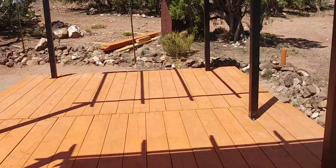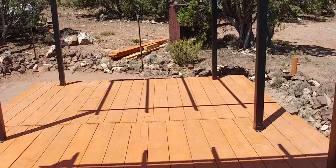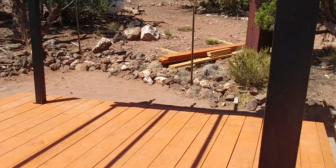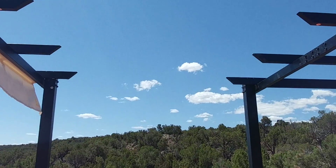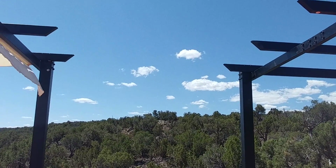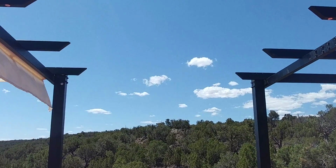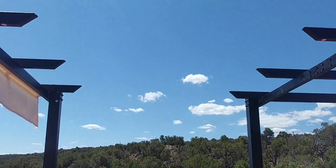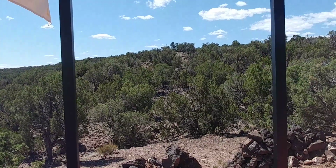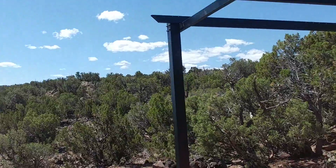So that's it, my friend. We're finished with the hard part. And now it's just the beautification part, which will be fun. I'm also thinking that since I have the gap in between here, I might string some pretty solar lights across the top here. Or I could also get some fun, bright fabric and close up the center. I don't know yet. Haven't decided. Again, if you have any ideas, I'm open.